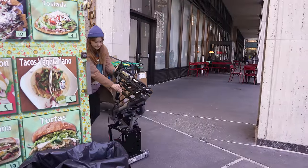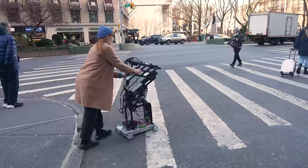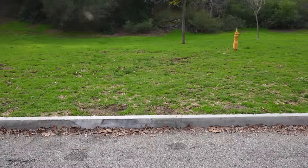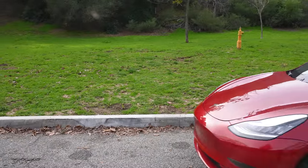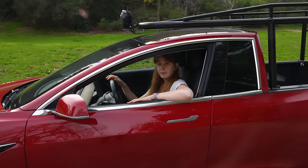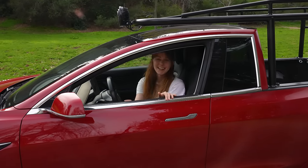The robot was ready for Truckla, so now the question is if Truckla was ready for the robot. Back to LA. Heard you needed help picking up some lumber. Have you seen how good Truckla looks?